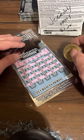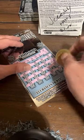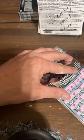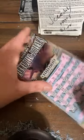We got a number 17, guys, for five whopping dollars. $375 for the book, Ariana. $375 for the book.